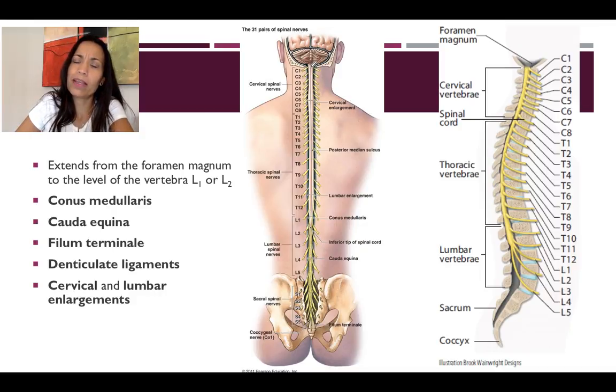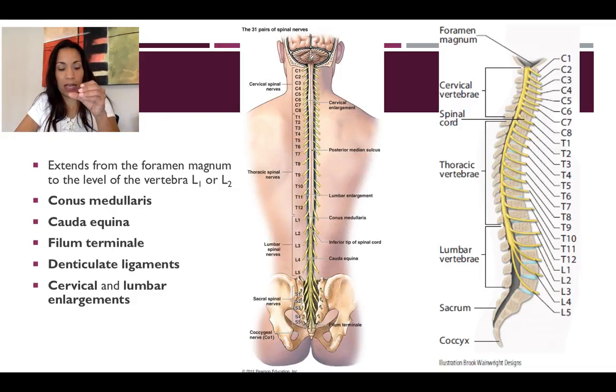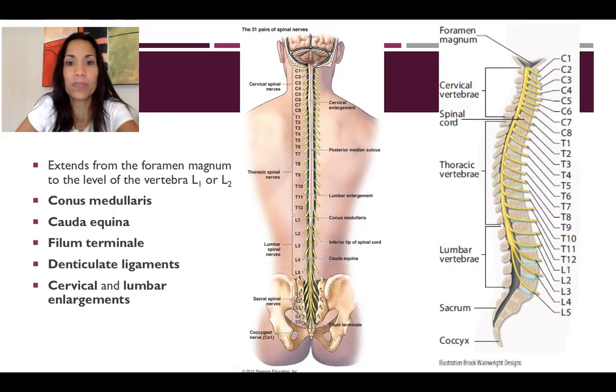Okay, let me rephrase that. All the vertebral foramina of each stacked vertebra form the vertebral canal. And that bony structure is actually protecting the spinal cord. Where does the spinal cord begin? Well, you can recognize this structure right here, right? That hole in this bone is the foramen magnum. So it starts right there in the foramen magnum.